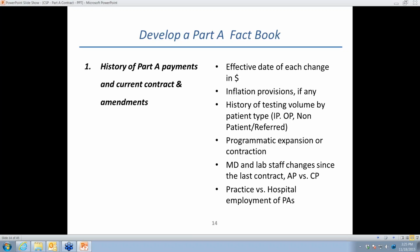do is go down, and we might as well leave it the exact same way it is. But ultimately, if there are inflation provisions that have been adjusted, they should be presented. What's been the history of testing volume? Have there been any programmatic expansion or contraction in the laboratory? What's the MD and laboratory staff changes since the last contract? Do we have 5 full-time pathologists in the department, or is it now down to 4?